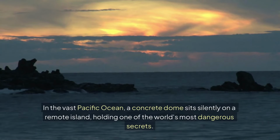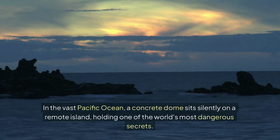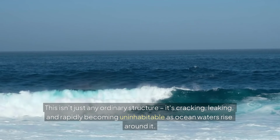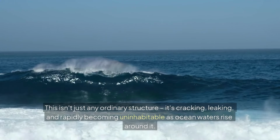In the vast Pacific Ocean, a concrete dome sits silently on a remote island, holding one of the world's most dangerous secrets. This isn't just any ordinary structure. It's cracking, leaking, and rapidly becoming uninhabitable as ocean waters rise around it.